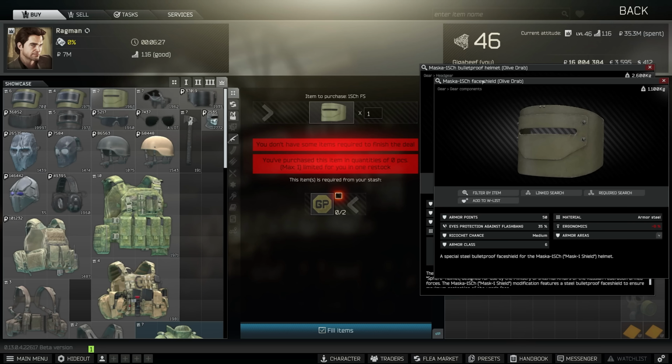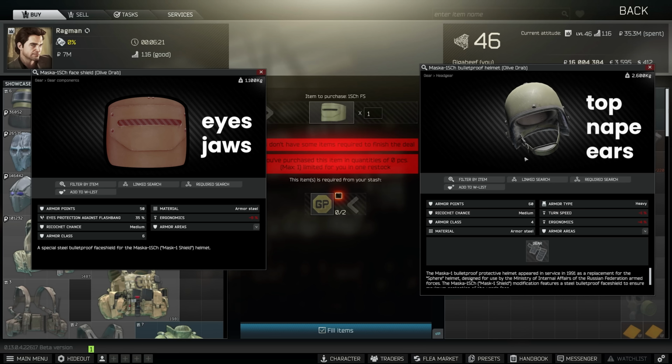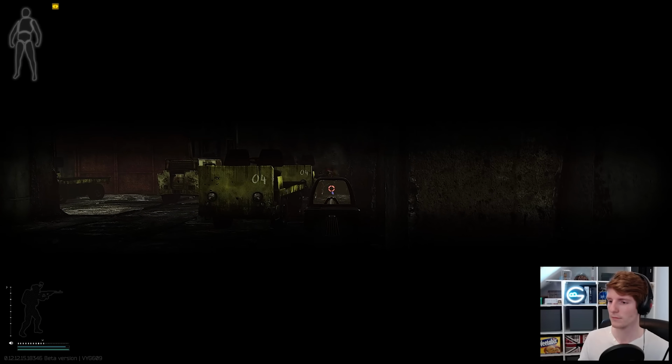This is great because you're most likely to get shot in the eyes and jaws when fighting players from the front, which makes best use of the class 6, and the other hitboxes of top, nape and ears are all at relatively high angles to incoming shots, increasing the likelihood of getting a ricochet. However, the visibility is severely limited on this helmet to the point of borderline unusability, outside of factory especially.